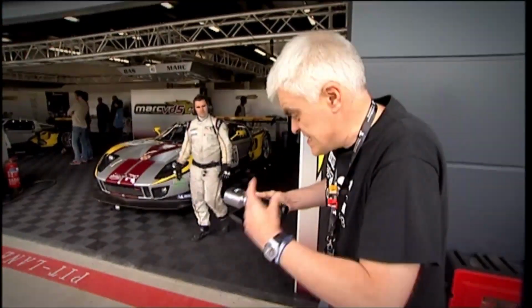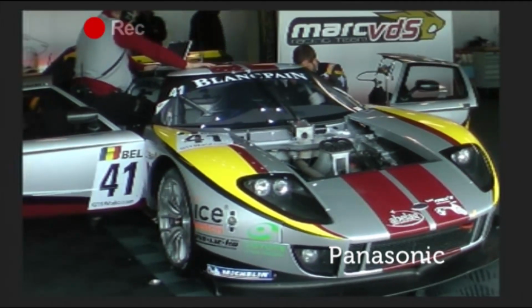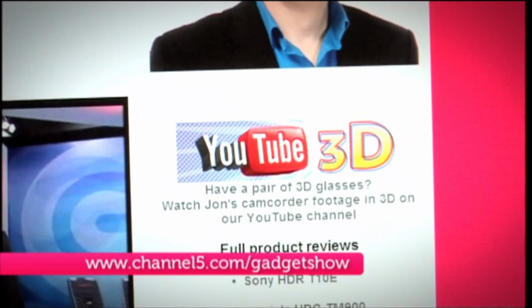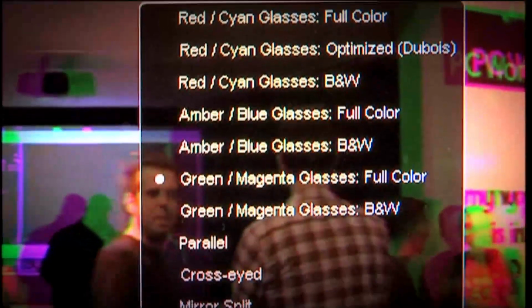Now, I presume I'm getting a good 3D shot. Unfortunately, this screen isn't 3D, so I can't tell. I also found the Panasonic's 3D images rather low definition. And although we can't show you the results directly, if you go to our website at www.channel5.com/Gadget Show, you'll be able to view a 3D version of all my camera's footage using coloured 3D glasses.